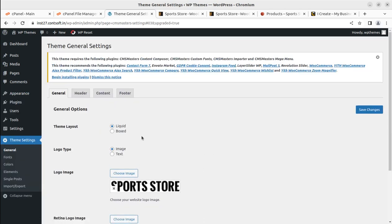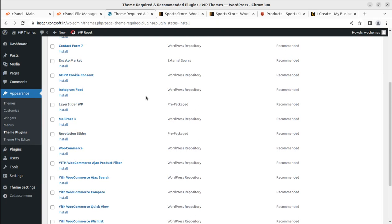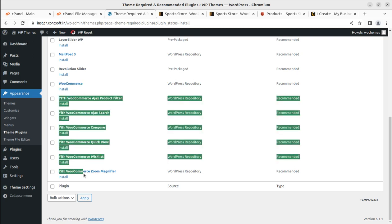Okay, so upon activation, we have this alert that this theme requires certain plugins, and there are multiple plugins that we need to install for using this theme. Let us begin installing these plugins, and after that I'll show you all the options. 18 plugins. Okay, so it is a big number, and mostly are WooCommerce and its associates. These are only recommended plugins.